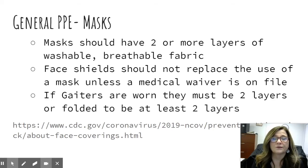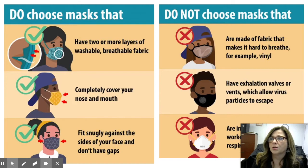And that all comes from the CDC website. So again, you want to choose masks that have 2 or more layers of washable, breathable fabric that completely cover the nose and mouth, and they fit snugly against the sides of the face and don't have gaps. You don't want to choose masks that make it hard to breathe.